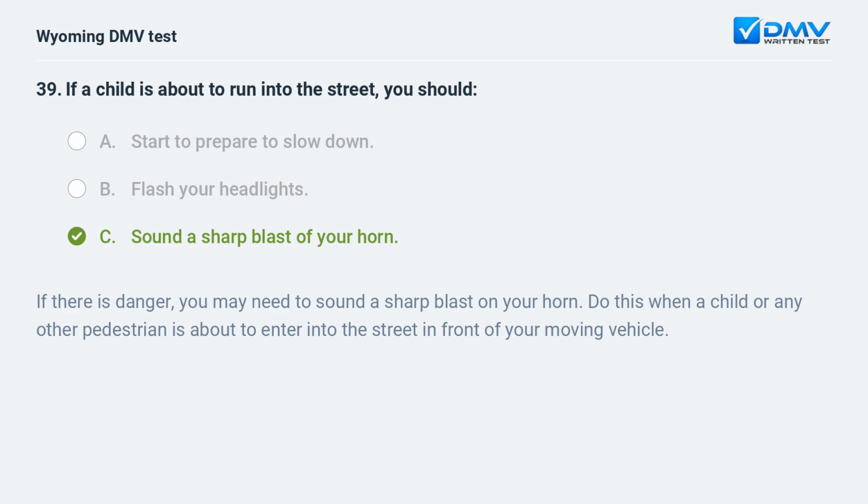If there is danger, you may need to sound a sharp blast on your horn. Do this when a child or any other pedestrian is about to enter into the street in front of your moving vehicle.